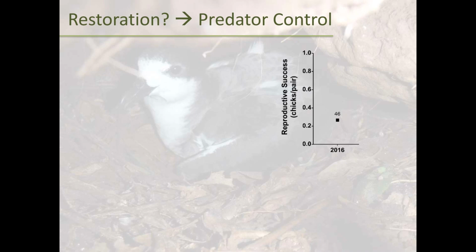But all of this depredation by cats and rats, we don't have mongoose and we don't have pigs, so just throw that out there. All of that was leading to extremely low reproductive success, as you might imagine. The number over that 46 is the number of burrows that had known outcome for the year that we knew had a breeding attempt. But that's just over 20% reproductive success, which is miserable for a long-lived bird.